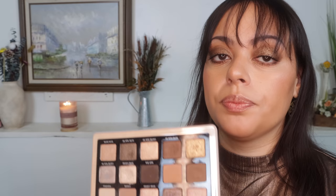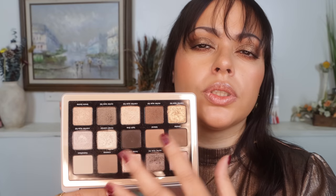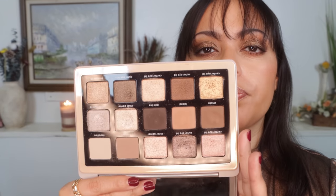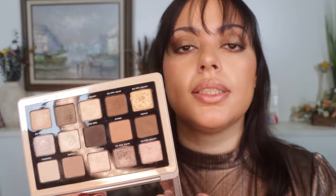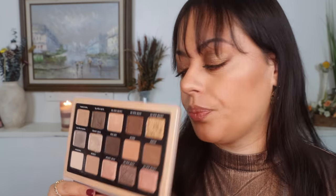Now, I do suggest a palette like this. This is the Natasha Denona Glam Palette. Personally, I love a beautiful, icy, silver look on the eyes. This is a bit more subdued, definitely more taupe. And this is a great neutral palette to have because it is very much cool tone. And you can always incorporate those fun colors as well.